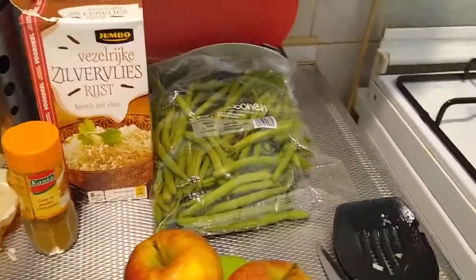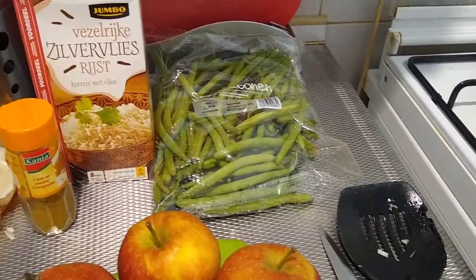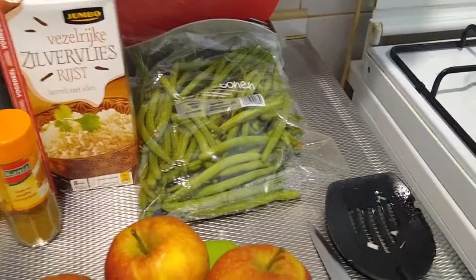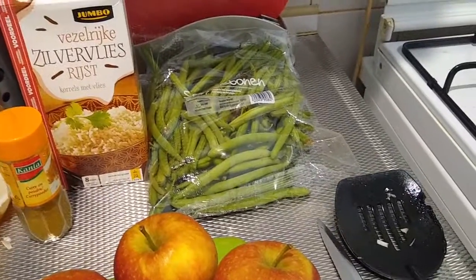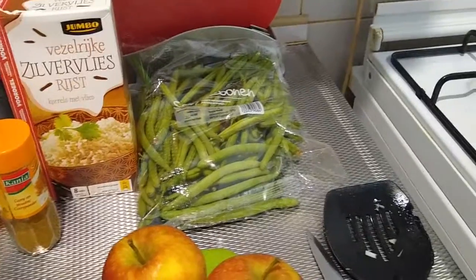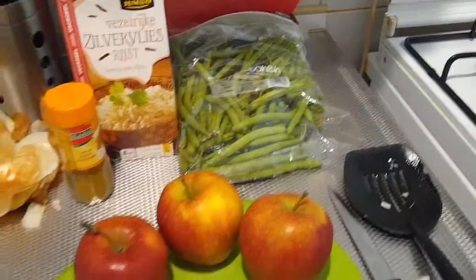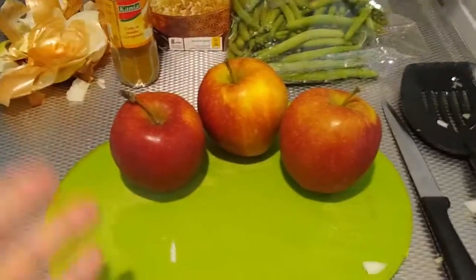The green beans I'm going to clean and steam very lightly. If I add them raw to the pot, they need to cook so long that everything becomes mush. So what I like to do is just steam them in the microwave for about 7-8 minutes. And then they're pretty much done and I can just add them to the pot and fix the sauce. But anyway, apples, important.